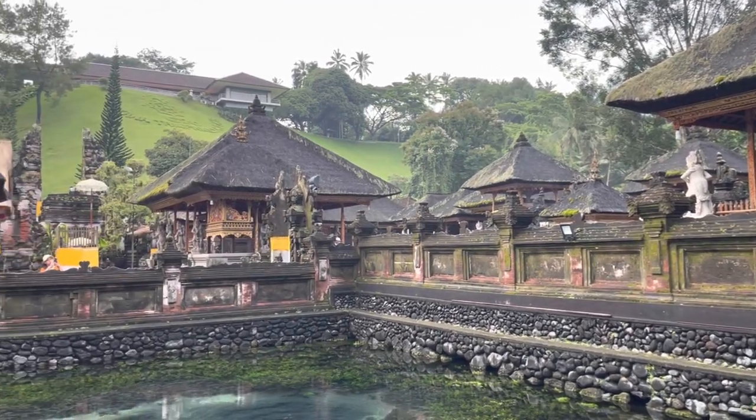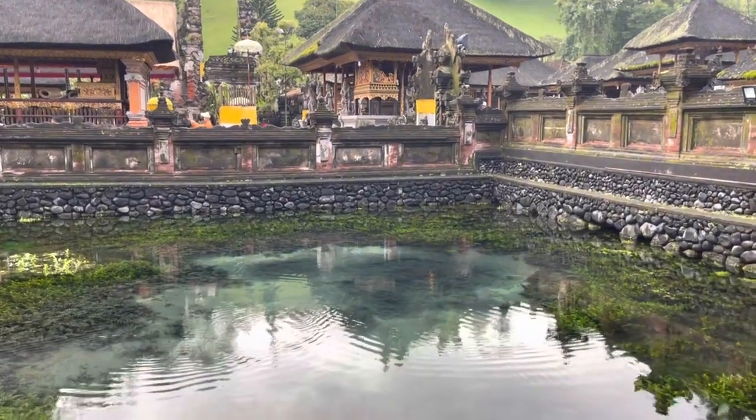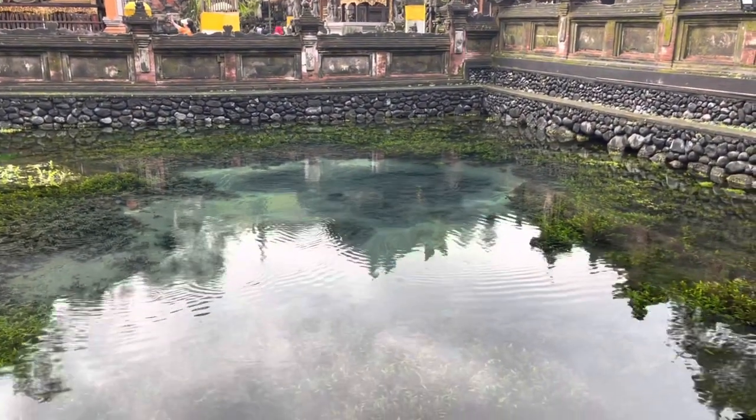Well, I feel bamboozled because I just found out that this green water is what feeds the fountains that I was just washing my face in to get purified.